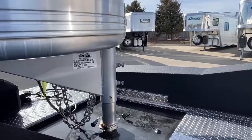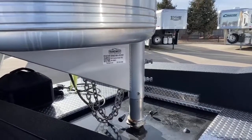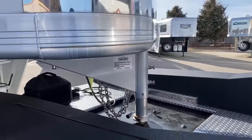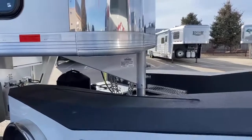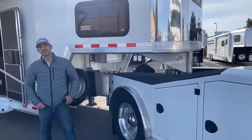Stock number for this unit is 5U201377. If you have any questions about this unit, maybe some other used units we have in, or if you want to give Larry a call on the truck that we just panned around to, feel free to give us a call at 303-684-3400.